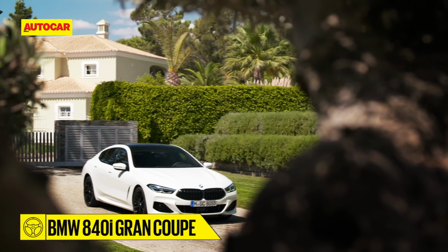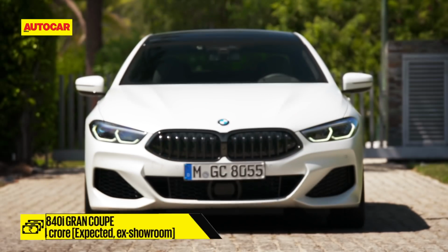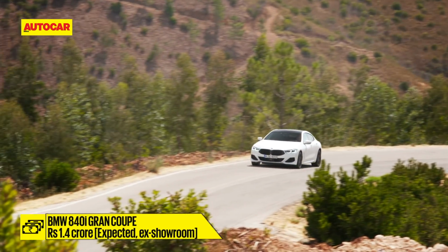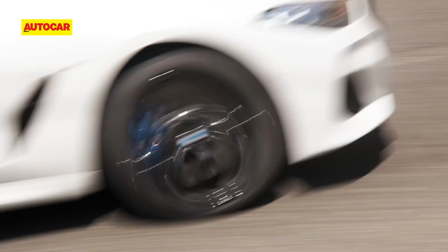Expected to make landfall here by mid-2020, the 840i will be expensive at an expected price of Rs 1.4 crores. Still, if you're looking for a 4-door coupe that both looks good and drives superbly, the 840i is right up there with the best.